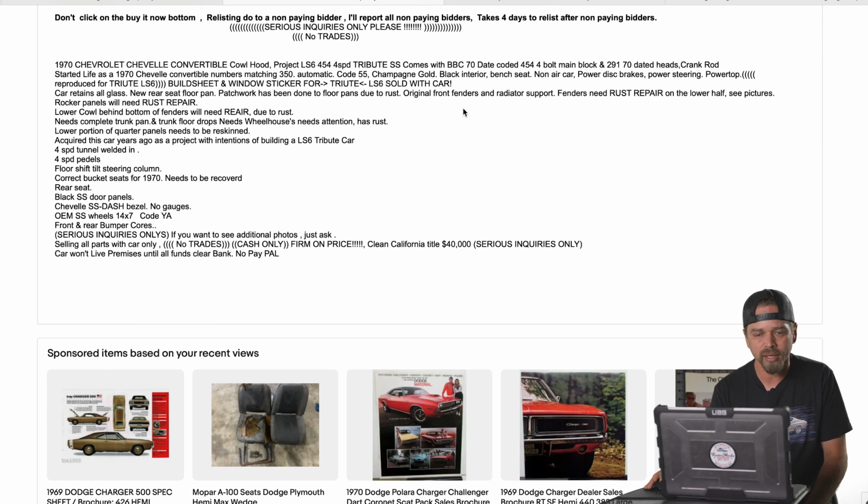Lower cowl behind bottom of fenders will need repair due to rust. That's a very common thing on Chevelles. If you're looking at a Chevelle, it's hard to see because usually the fender's on the car, but if the fender has rust, usually the lower cowl section in that toe area is also rusted out. It's usually not that the fender rusted first. It usually went through the cowl and then through the fender. So the cowl area is usually worse. So really look at that if you're looking at GM A bodies.